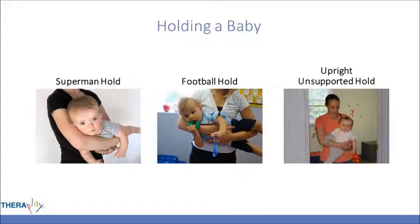The football hold, upright unsupported hold, so as they progress to being able to hold their head up, we want to start to hold them sideways a little bit. In that 4th month, we develop a head righting reaction. So if you tip your body, you should see your baby's head come up so they look straight. Doing this to both sides, utilizing their lateral trunk muscles, their neck muscles on both sides. This is a great way to carry them. Facing out is good. It promotes them to engage in their environment, visual tracking, looking around them.